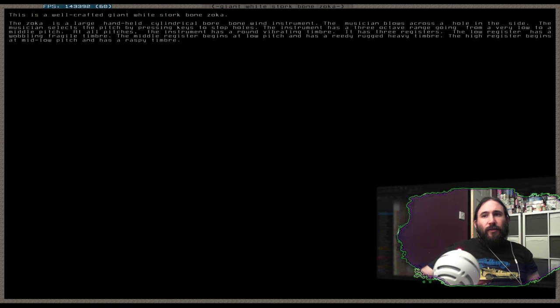This is a well-crafted giant white stalk bone zoka. The zoka is a large handheld cylindrical bore bone wind instrument. The musician blows across the hole in the side. The musician selects the pitch by pressing the keys to stop holes. The instrument has a three-octave range, going from a very low to a middle pitch. At all pitches, the instrument has a round, vibrating timbre.